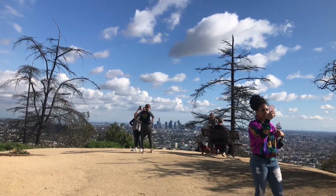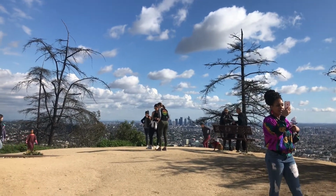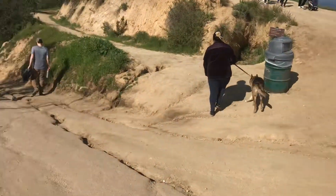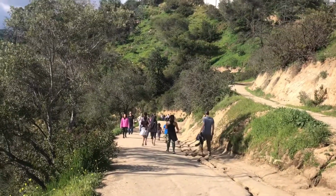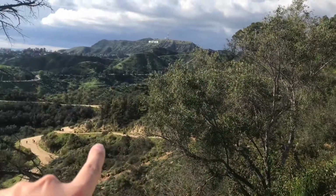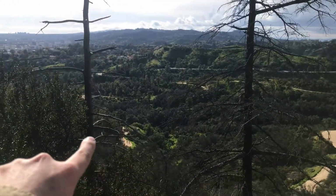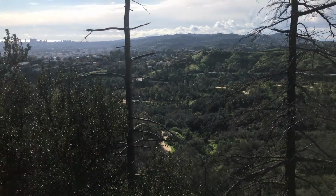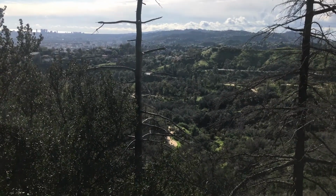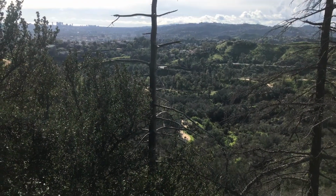You can just take a break, sit down, and take in the view of downtown LA. Once you're ready to continue, just continue down this way. You see the people heading down, and then the trail just loops all the way down this way, and it ends all the way down there at the bottom. There are picnic tables and restrooms, so if you want to just hang out and have lunch with your friends or family, you could definitely do so.